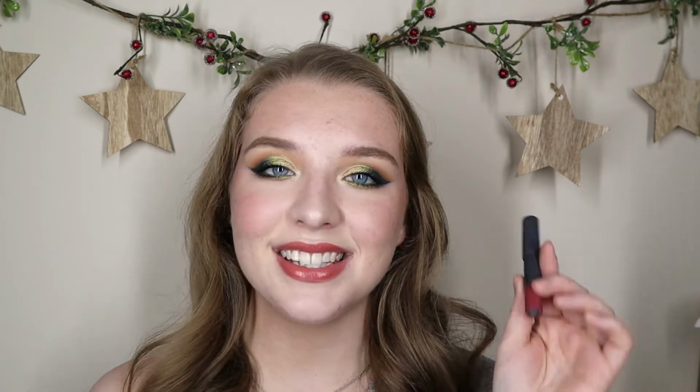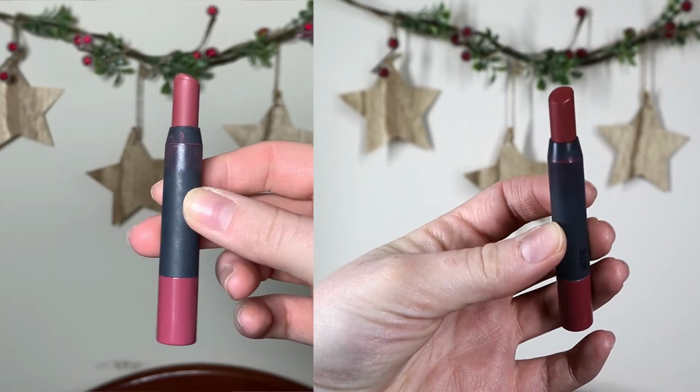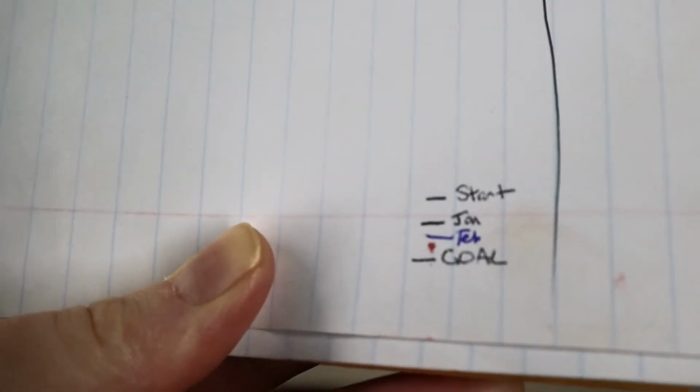Alright, you guys, now for a product that I felt like I used half as much last month as I did this month, and I feel like I made so much more progress last month. So maybe I put my little progress marker incorrectly on my page, but that is the Bite Beauty lip pencil in the shade Rhubarb. This is a beautiful soft pinky shade, and I set a goal to use this 25 times. I used it 19 times, which isn't too bad, but I swear that I used it about the same amount last month, and I feel like I made so much more progress. So I'm not really sure what's going on with that, you guys.